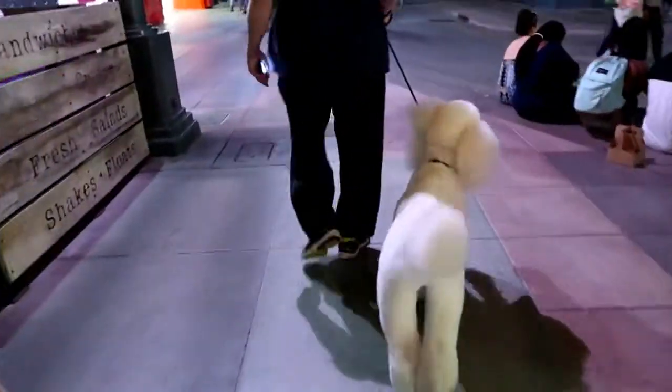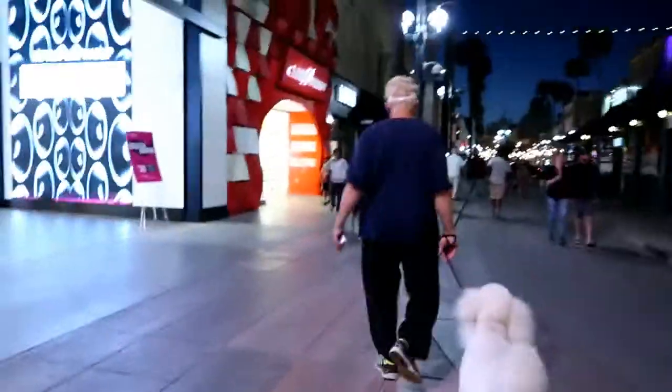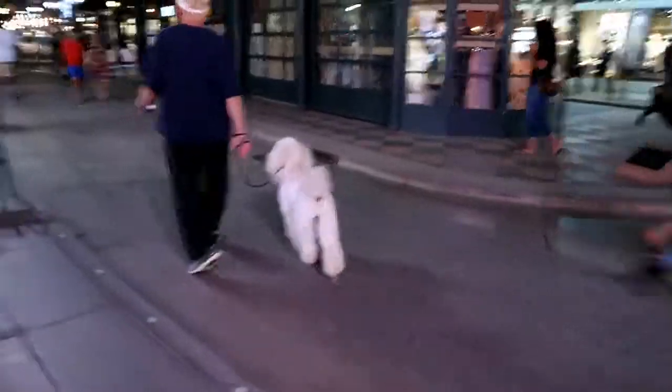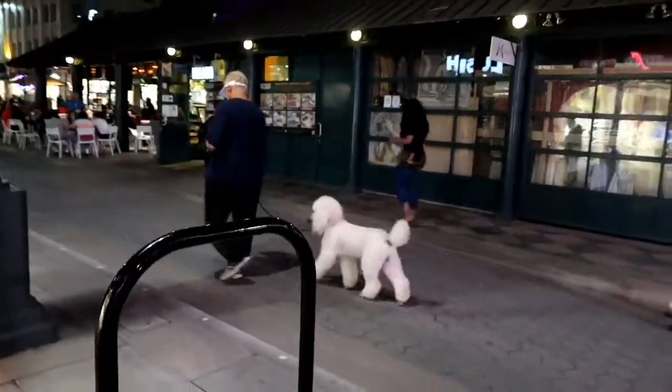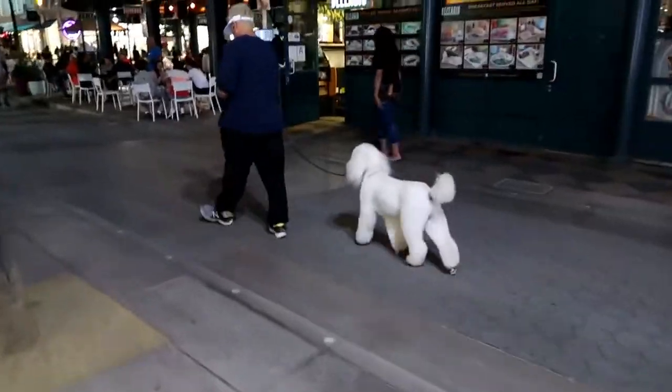Isn't she gorgeous? I love this dog. She's a cutie. How cute she looks right there on the side, you guys. It's the prettiest dog.